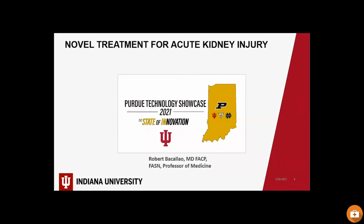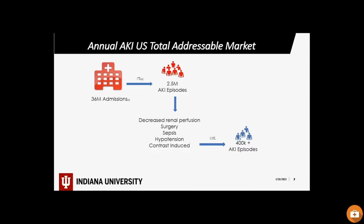Hello, today I'm going to tell you about a novel treatment for acute kidney injury. How big of a problem is this in the United States? Well, every year we have 36 million admissions to hospital, and approximately 7% of these people will develop acute kidney injury, leading to 2.5 million acute kidney injury episodes per year.